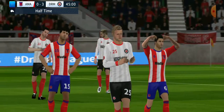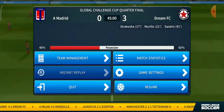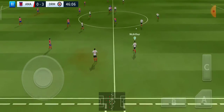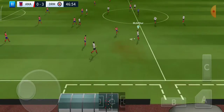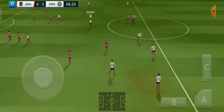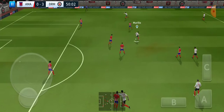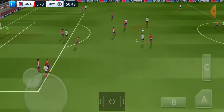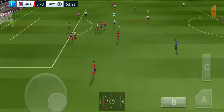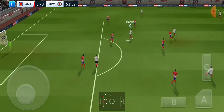Half time then. Will we get as much action in the second half? They're well ahead. Can they keep up their momentum in the second half? It's with the striker. Great patience here. Oh, determined challenge there. What a well-timed tackle. It's with the striker.